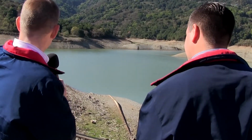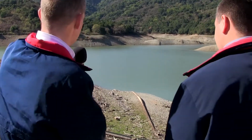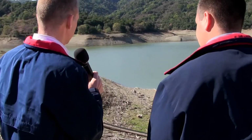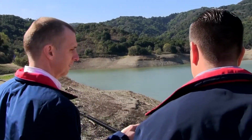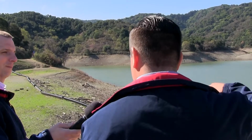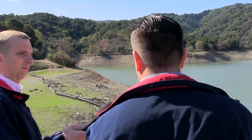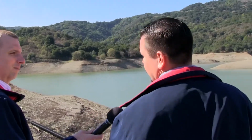We have a spillway over here, and this plastic tubing is serving what purpose? It's a log boom. When it's floating, it'll float at the water elevation, and it's to keep all the big logs that do float into the reservoir from going down the spillway, because all those logs could get stuck underneath bridges and stuff like that, or hit somebody if they're down by the creek.